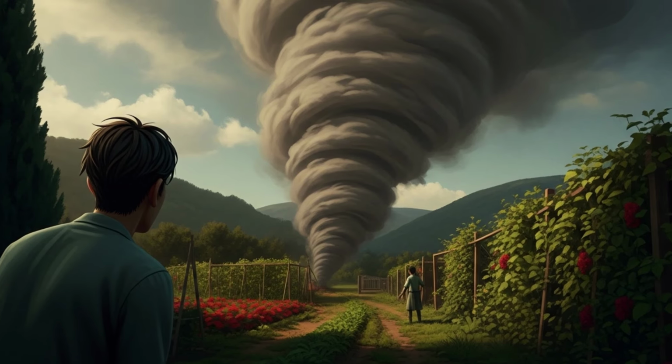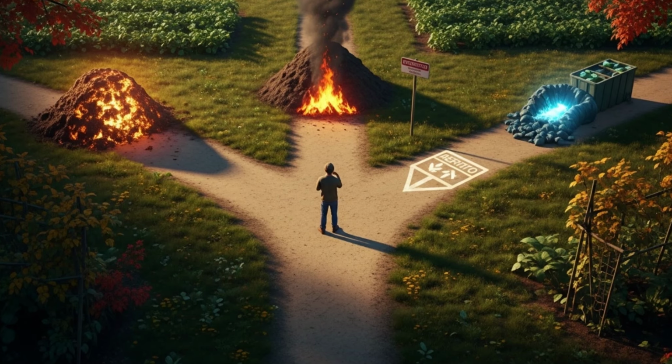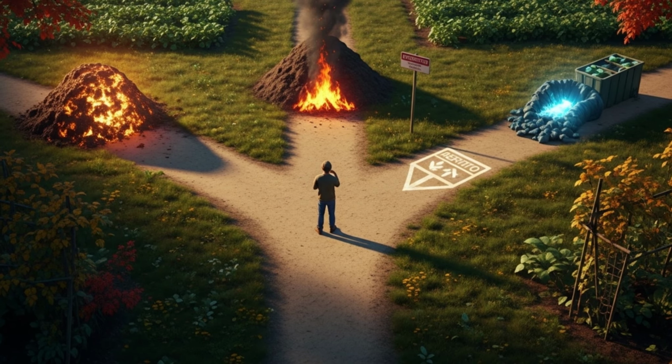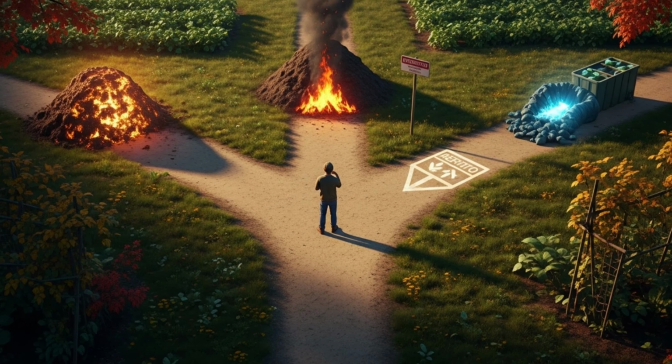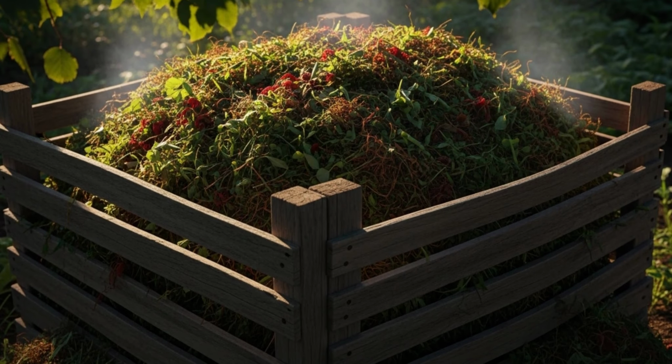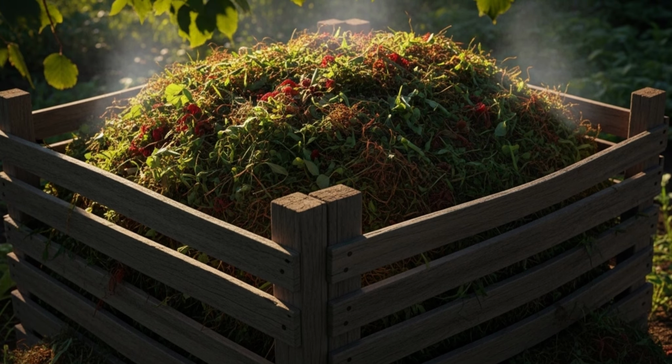This brings us to the modern gardener's main autumn dilemma. How do you dispose of plant debris safely, legally, and still benefit your garden? Let's break it down. So let's start with the most popular and, at first glance, the most sensible solution: composting.